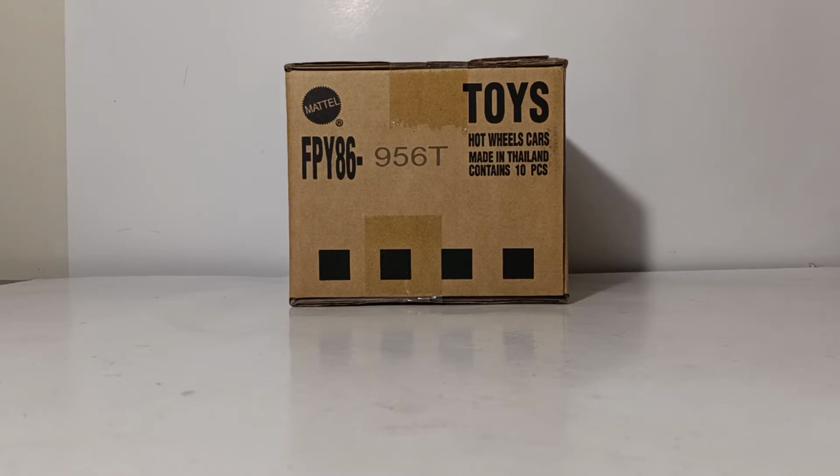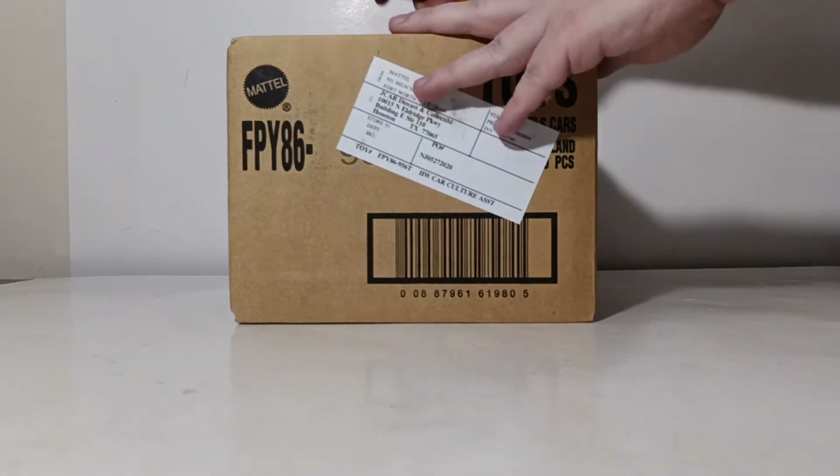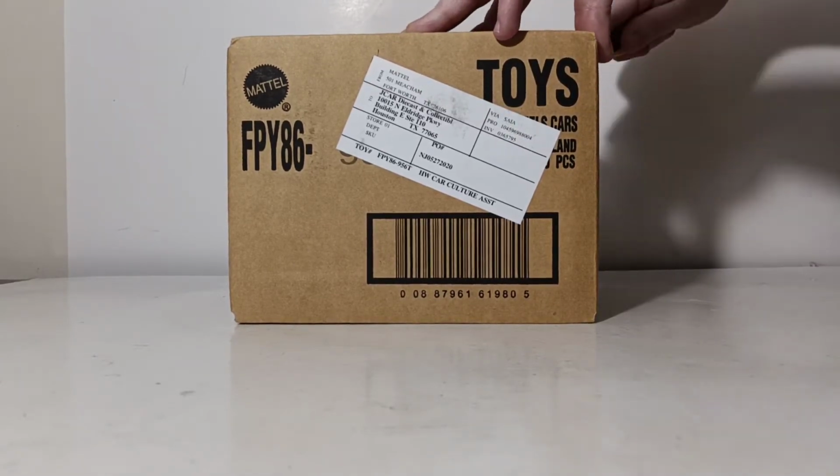So, with that out of the way, let's go ahead and get this thing unboxed. So, as I said, this is the T-Case, the Power Trip set. Should be two complete sets in here, as there are 5 cars in a set, 10 vehicles to a case.